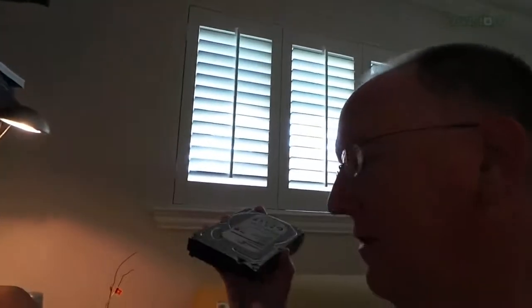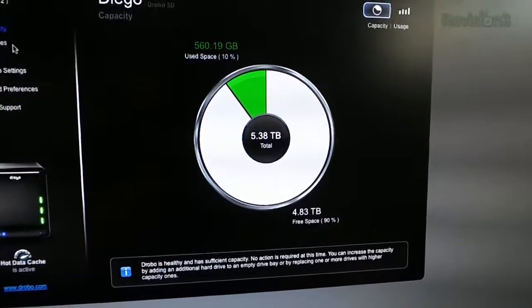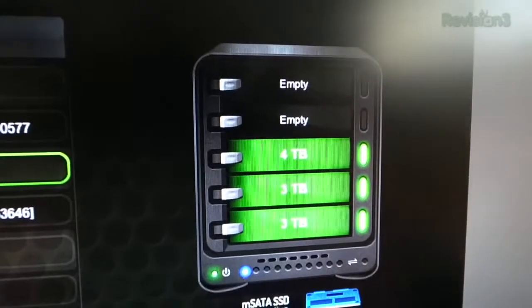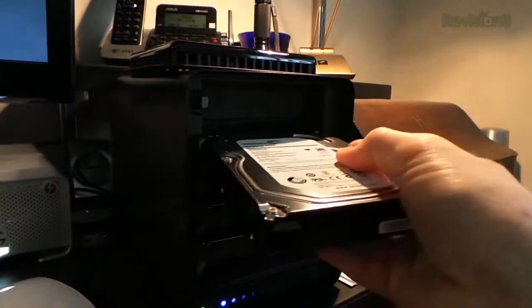Here's the deal. I've got another hard drive right here. I'm gonna shove it in just to see how quickly it adjusts with the new space. This is a new 4 terabyte drive. Currently, as you will see, hang on, let me click on the other screen. There are 2 3-terabyte drives and 1 4-terabyte, and then those two are empty. So I'm gonna shove this in here, one-handed.